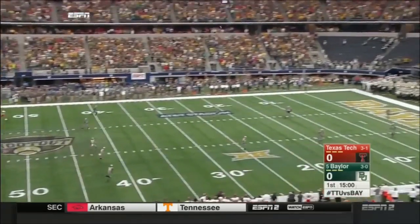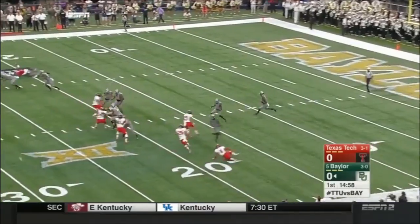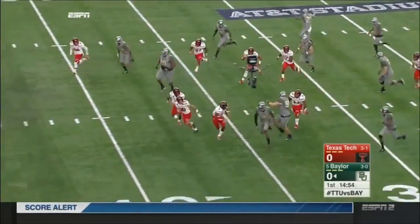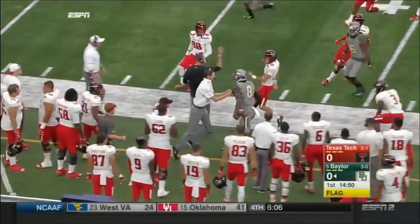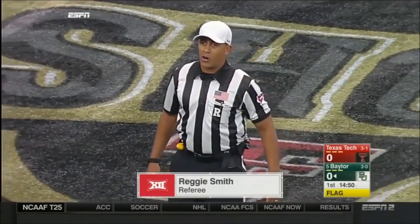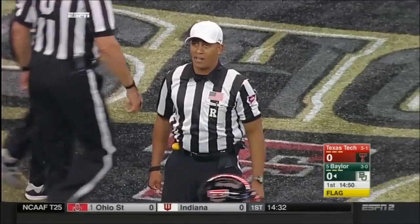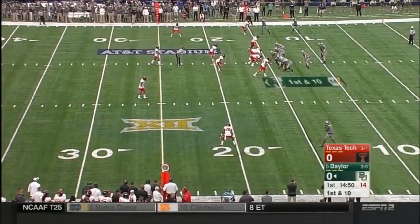And here we go. Short kickoff taken on the goal line by Zamora, and he is out past the 30-yard line. There's a flag down. Zamora down the sideline, pushed out of bounds in Texas Tech territory. During the return, holding, receiving team number 21. 10-yard penalty. First down.